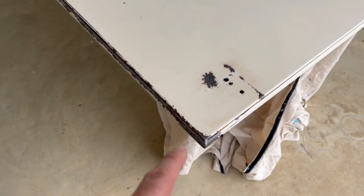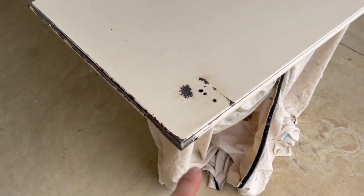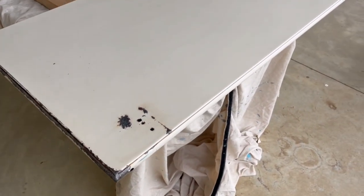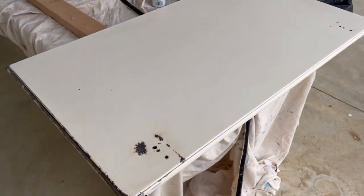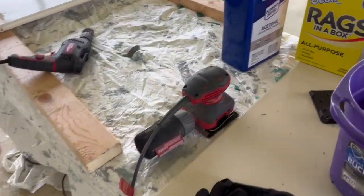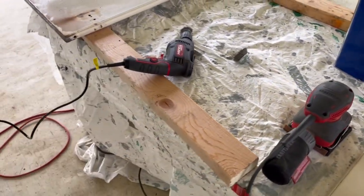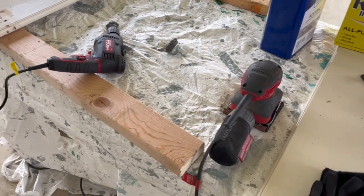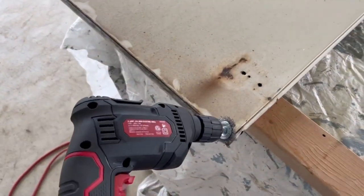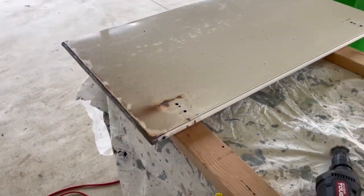Then I used a cheap poker and wire wheeled all this down and the other pieces of rusted metal on both sides, just trying to get that cleaned up. And then I just rough sand with the sander. Down here I got this rough sander, just a hand sander, and I'm using like 150 grit, anything as high as I got laying around. And the cheap poker, the wire wheel, I'm using to just clean all this stuff up. So that's what I'm working on right now.